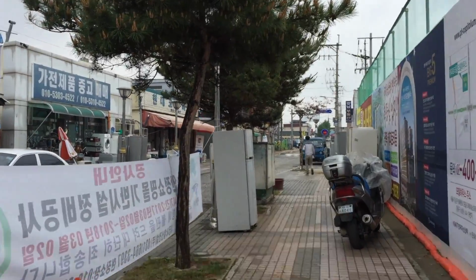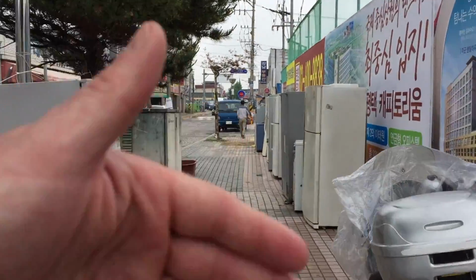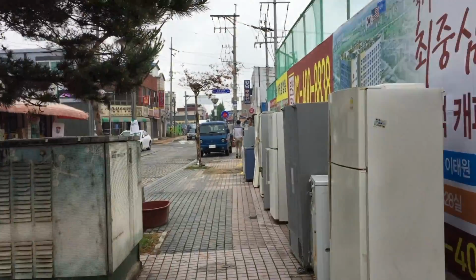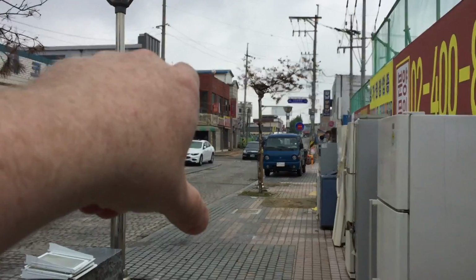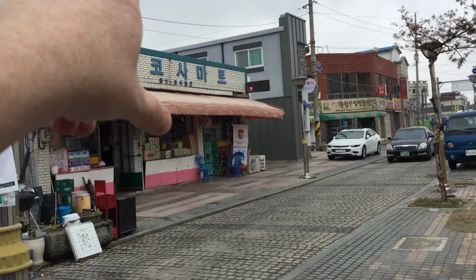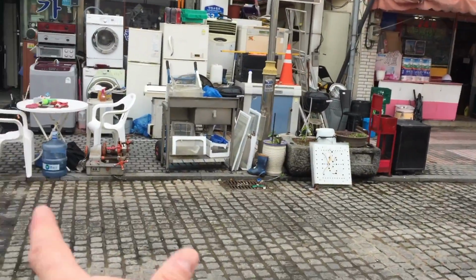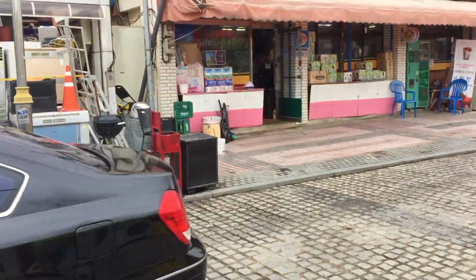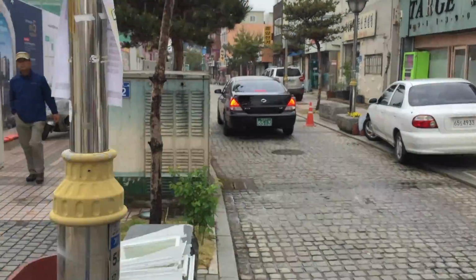So anyway, you just keep walking down this street and we're getting to the more Korean section of town. So you've got your typical military import overpriced store, your typical, what is that, Hyundai Kosa Mart, your market and stuff. Oh, and used stuff. But I'm going to turn around. We're going to go up this way where all the new stuff is.